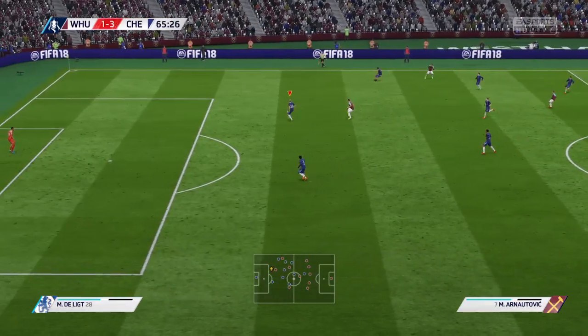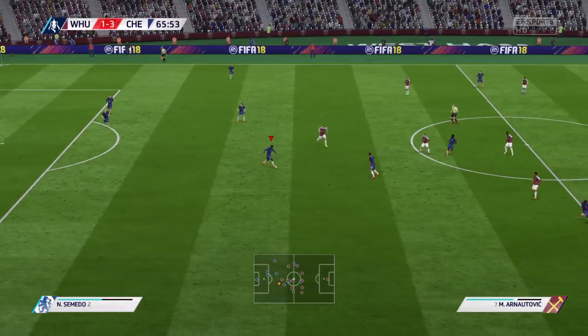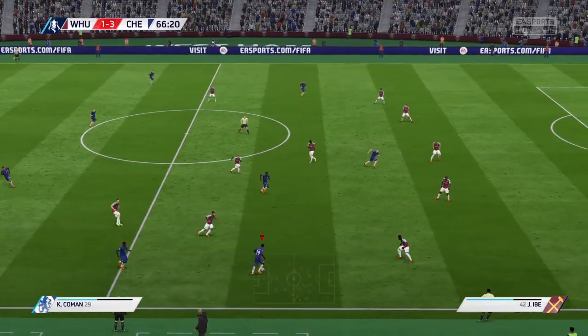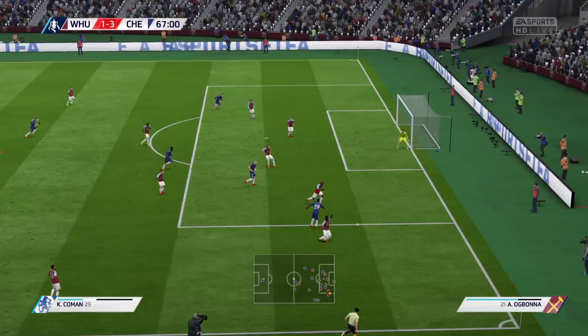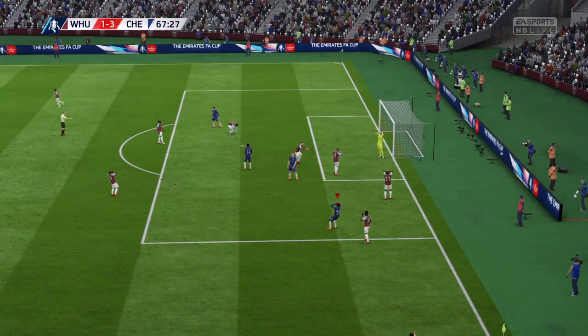Played down the wing, keeping the wide attack going. Semedo. Here's Kingsley Coman. Now they've got a chance in this part of the pitch. Good, strong tackle. Goal kick here.